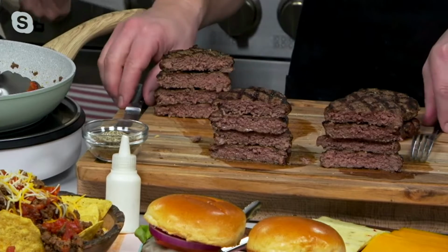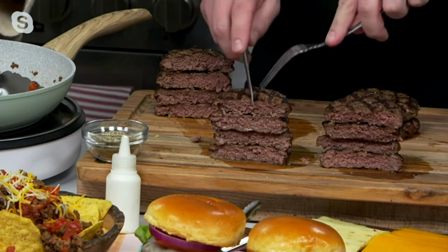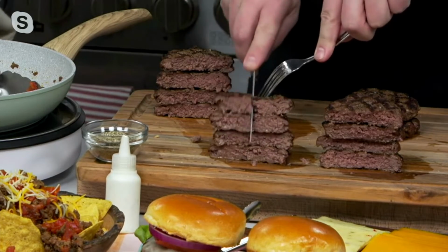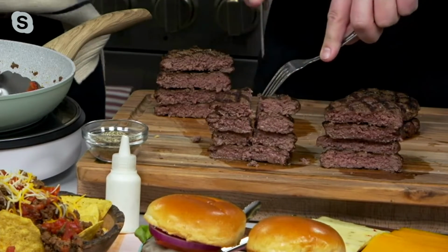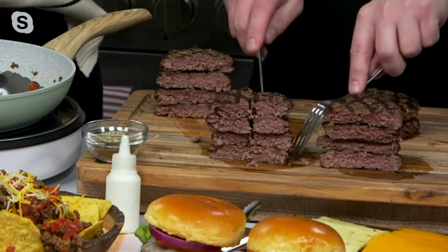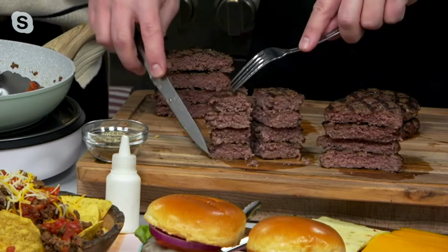It doesn't have to just be a burger, but like Ray said, it will be the juiciest, most flavorful burger that you will have. And it also is one of those burgers, Ray, that I skip the bun a lot because it really does eat like a steak.